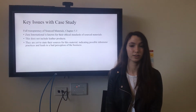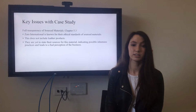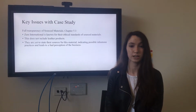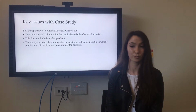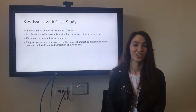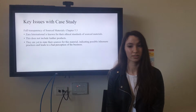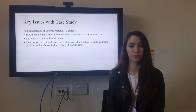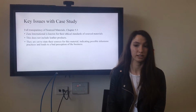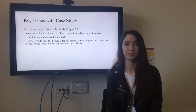Full transparency of sourced materials. Zara International is known for their ethical standards of sourced materials, with full transparency of all raw materials. Although this does not include their leather products, as Zara is yet to state their sources for this type of material, this indicates the possibility of inhumane practices and leads to a bad perception for the business.